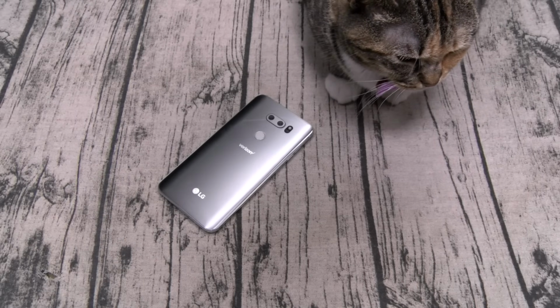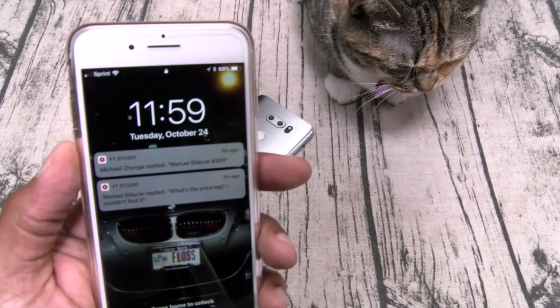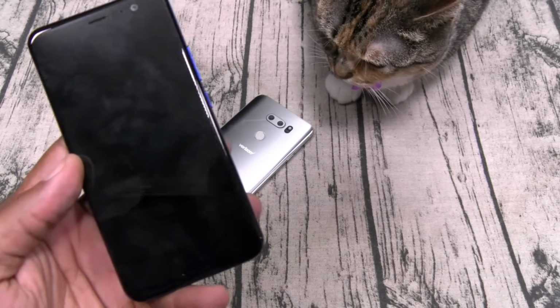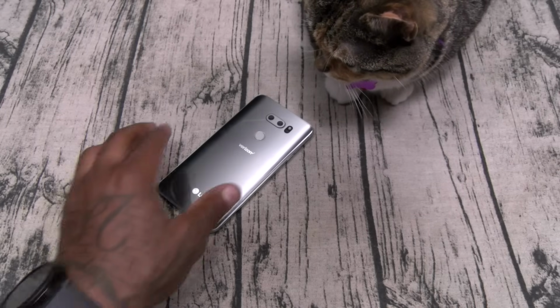Now, the speakers on this, they're not trash, but a dual speaker would have been so much better and so much easier to do. Just add it in the top, just like Apple did and just like HTC did, add it right in the top. It makes the world of a difference. Trust me. Next, the power button on the back.